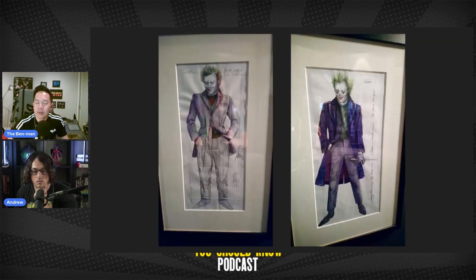Now these ones look closer to Heath, the individual, not him in the movie. You can kind of see it in his face a little more, but they're playing around with different concepts. So the hair's completely different. It's all spiky. Again, we're going back to the Johnny Rotten influence. Yeah, punk Joker.